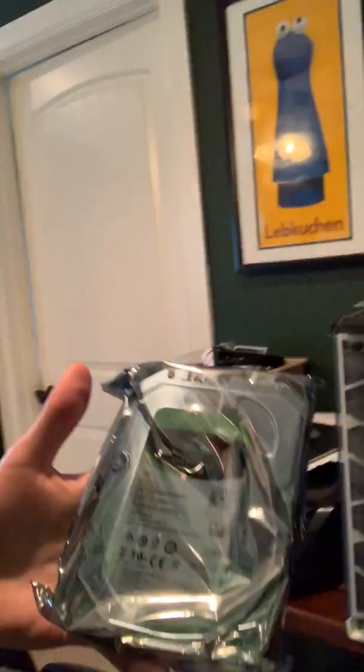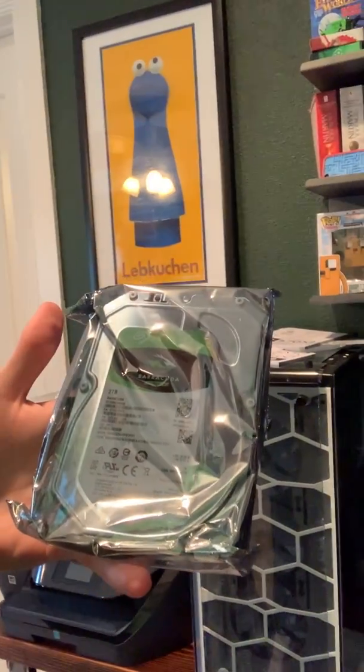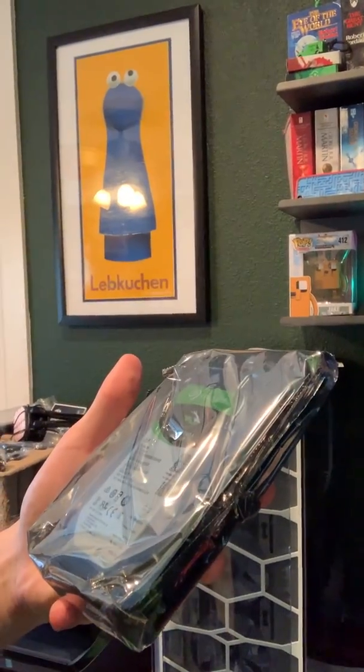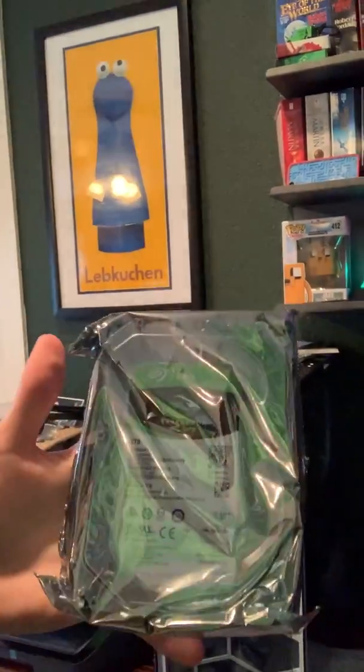And then I also just have, for kind of like junk storage, a 2 terabyte hard drive that I got for very cheap. Seagate, I guess, is the brand, or Barracuda. Just a hard drive. I may, in time, if I need to, add more storage.